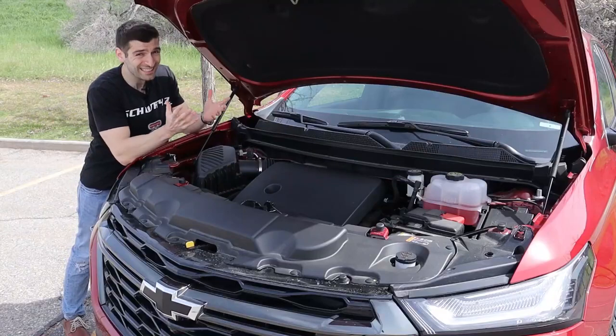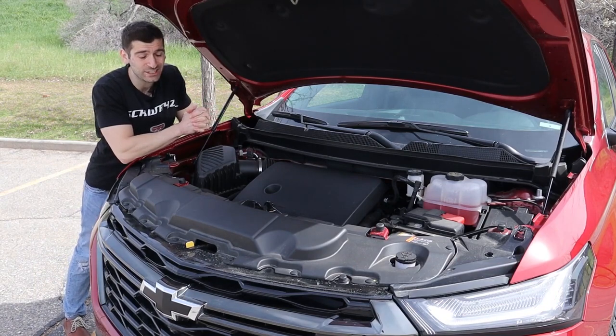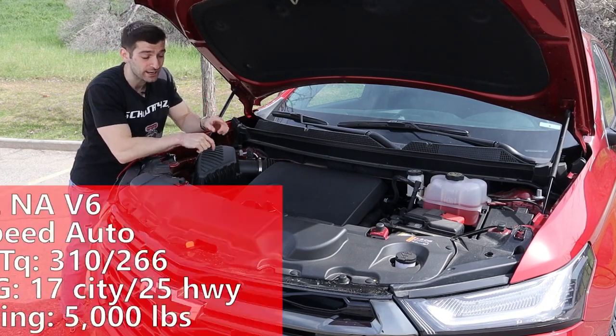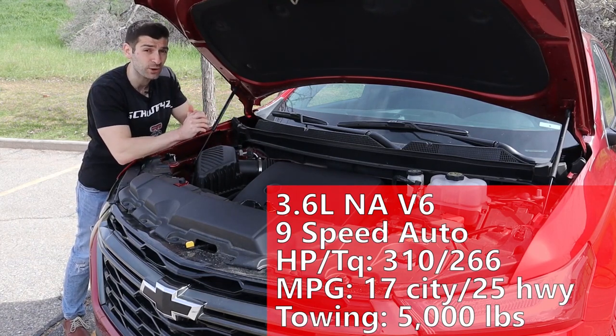All right, let's kick things off with practicality, which is probably one of the main reasons to buy a 3-row mid-size crossover. Let's kick it off with the powertrain. And as of 2022, there's really only one option you can get, and that is a 3.6-liter naturally aspirated V6 that's mated to a 9-speed automatic transmission.